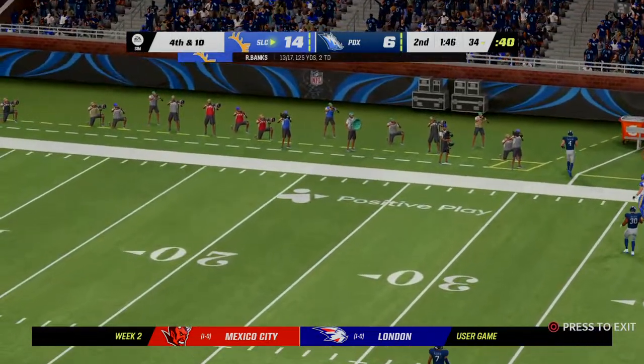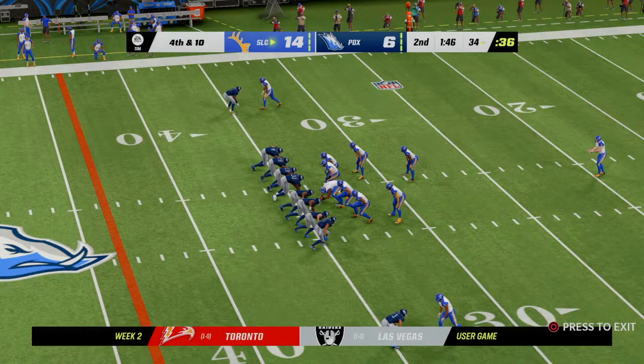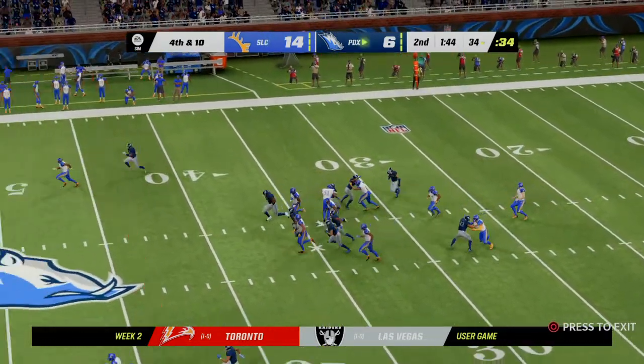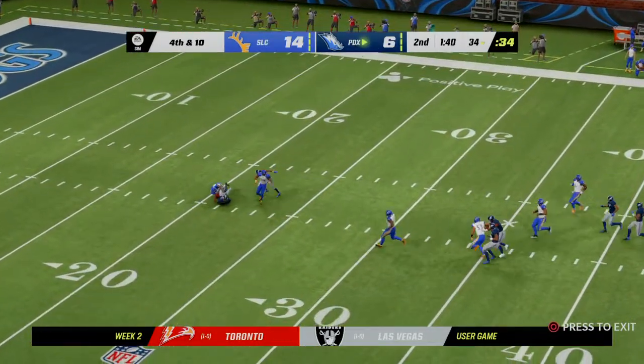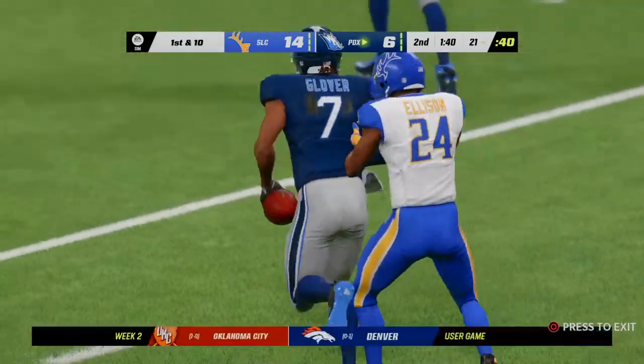Now a shot taken on 3rd down, but it's going to wind up incomplete. So they bring out their punter as he'll kick it away for the 2nd time. 46 on his first kick. This one in that neighborhood as well. So a change of possession here on the punt.